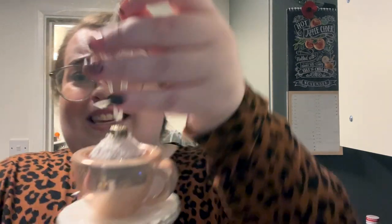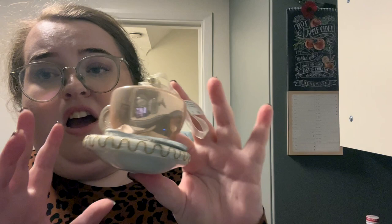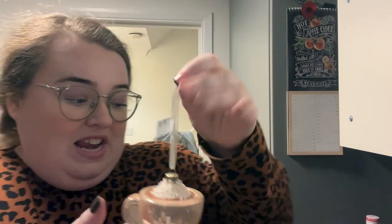But this is stunning. This is £8. I think for the decoration, and all the elements, I think that's a really good price. I love hot drinks. I feel like this is a cappuccino, but it could be hot chocolate, it could be a chai latte, like it could be so many things. I absolutely love that decoration. I do think it's quite good value for money considering everything.